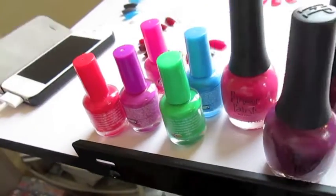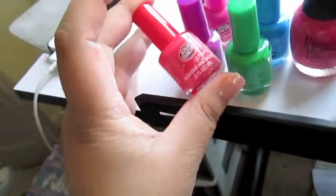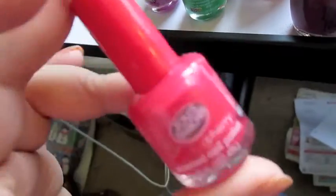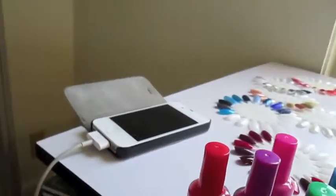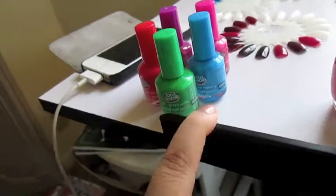Alright, Jessica did have some other scented ones. She had this Jolly Rancher stuff. The other ones that I just showed have more of a stronger nail polish scent, but this one, even when you're painting it on, it actually is the scent. I don't really think it lasts very long after. So there's this red one in cherry, purple in grape, hot pink in watermelon, a really nice green in green apple, and blue in blue raspberry. So I think they're fun, they're good for kids, but they're kind of crazy.